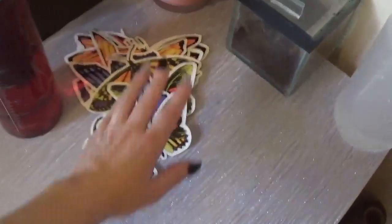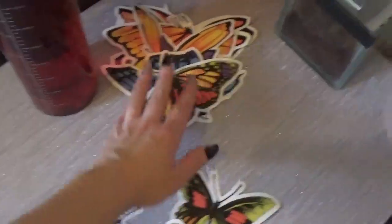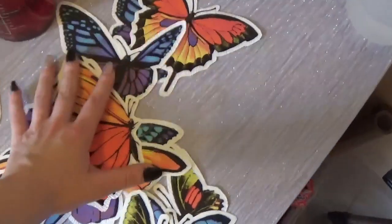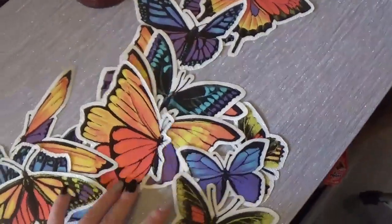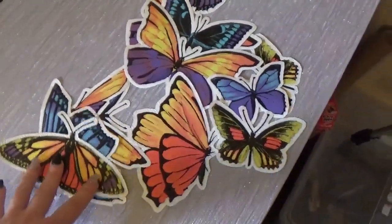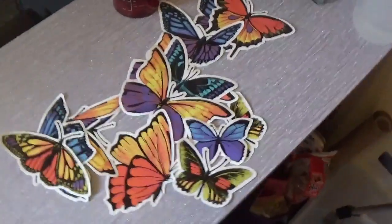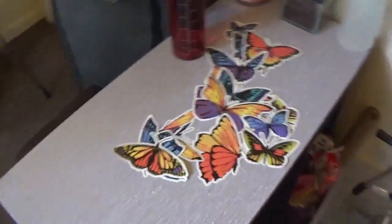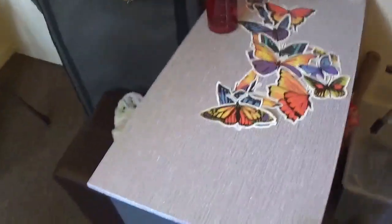I found these, right? Again, when I'm out and about. How beautiful are these butterflies? Now these were actually on a wallpaper as well, and I cut them out. And I thought they might be nice. I might need your help here. They might be nice.